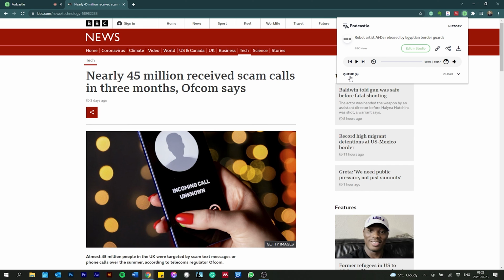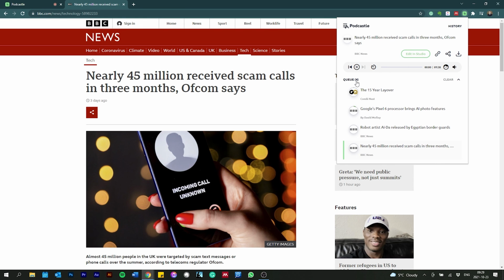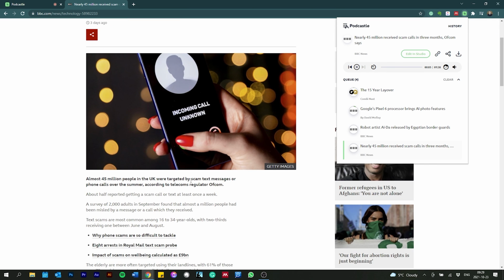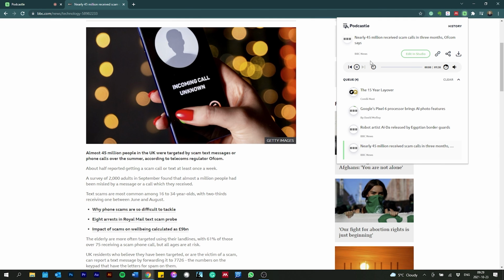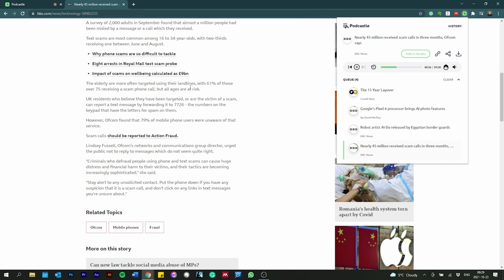Image source. Getty Images. Almost 45 million people in the UK were targeted by scam text messages or phone calls over the summer, according to telecoms regulator Ofcom. About half reported getting a scam call or text at least once a week. Image source. Getty Images. Almost 45 million people in the UK were targeted by scam text messages or phone calls over the summer, according. The elderly are more often targeted using their landlines, with 61% of those over 75 receiving a scam phone call.